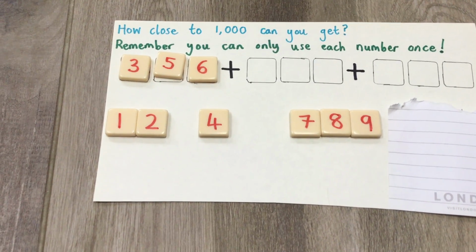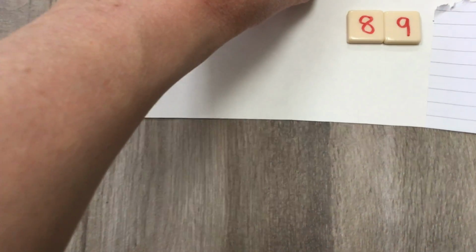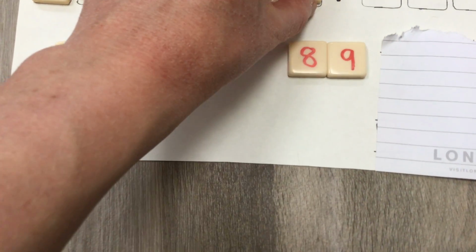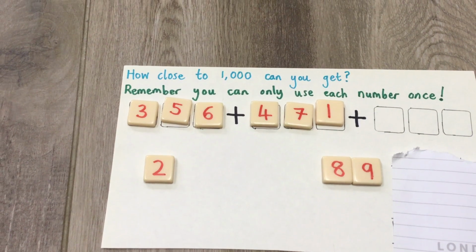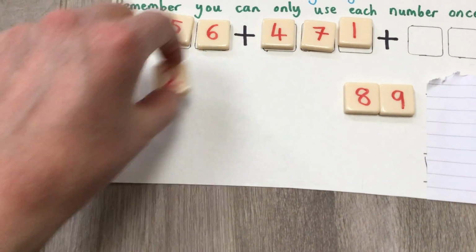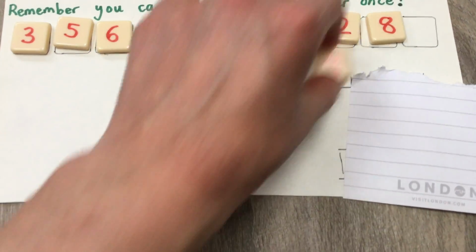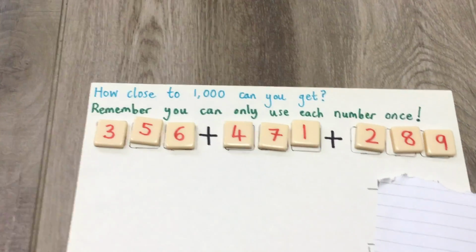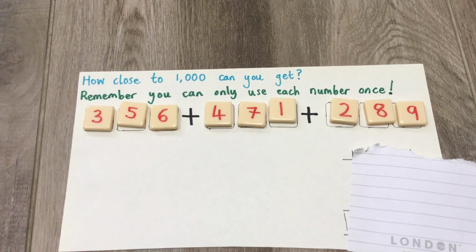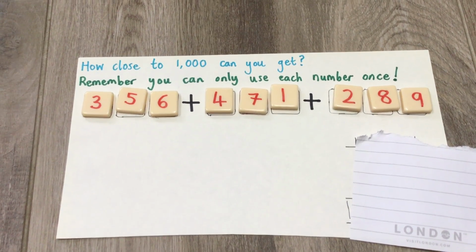And I think I'm then going to choose 471. I think this will get me quite close. So I've got 356 plus 471 plus, let's go with 289. So the sum I've got is 356, 471 plus 289. Now, I have to check to see how close to 1,000 that is.